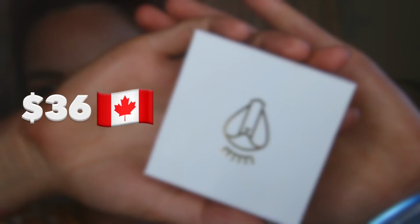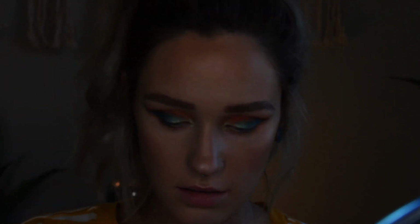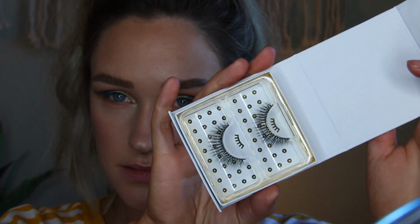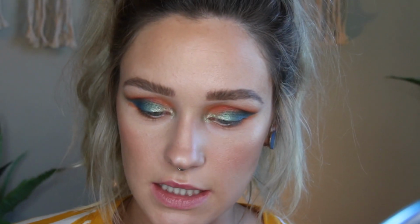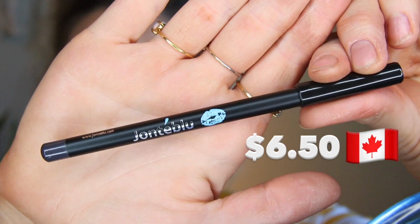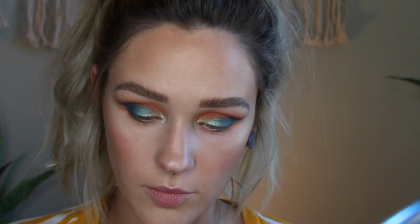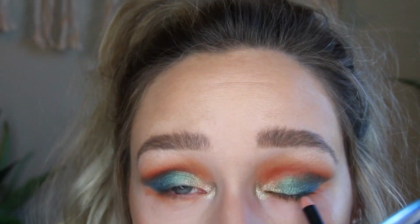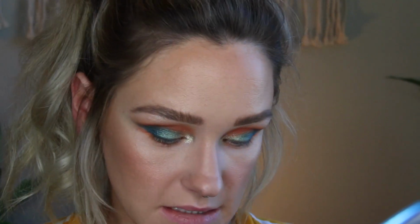He always gives me feedback. This is another thing from the Boxycharm. It is lashes. Before I put those lashes on, I did get this eyeliner pencil from the brand Janta Blue, and I'm just gonna try it. It didn't really do anything I wanted it to. So I don't know about that.